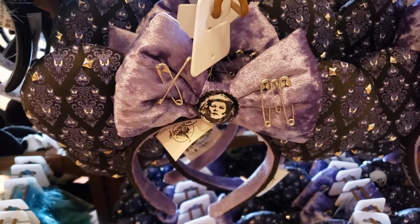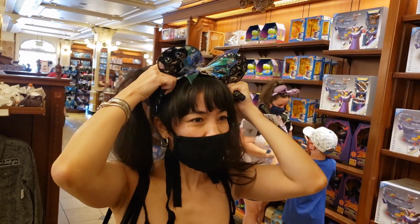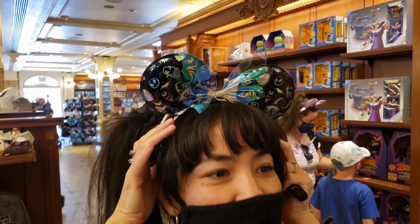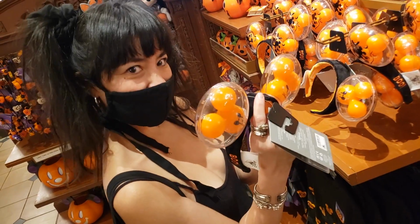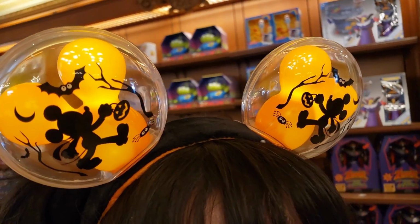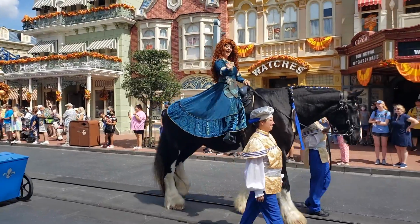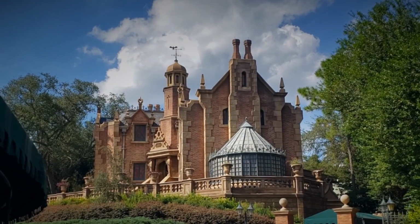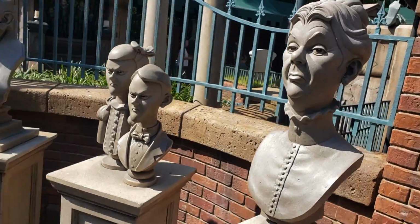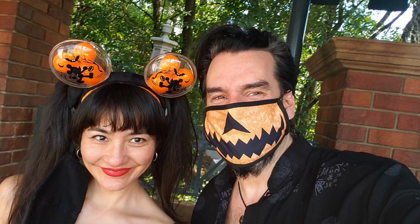There were Haunted Mansion ears of various varieties. And Mayumi tried on a pair of Nightmare Before Christmas ears for good measure. But she ultimately settled on these for a Halloween decor hunt in the park. Once outside, we decided to get goofy and brave our way through the crowds. We gave our shadows the slip and made our way to a place that always lifts our spirits, the Haunted Mansion. Always open for visitations, we joined the apparitions present in the hopes of becoming permanent residents.